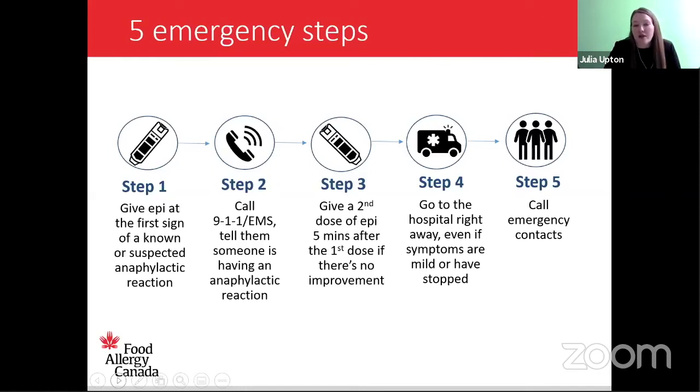And so that's, we definitely hear people say, well, I didn't want to use the epinephrine because I didn't want to go to the hospital. But if you're having an anaphylactic or suspected anaphylactic reaction, you really should be having medical attention, and you really should be using the epinephrine auto-injector. The safety of the devices is very good.